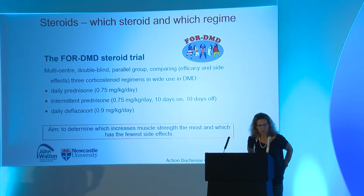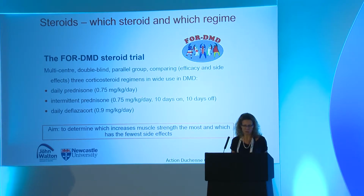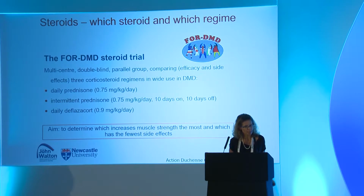I know that this morning the 4DMD study was already discussed a little bit, and I just want to add some clarification. Also, I don't know if there is anyone in this room taking part in the 4DMD study, but this is a way to say thank you, because it's a big, long study which has required a lot of commitment from the participating families.